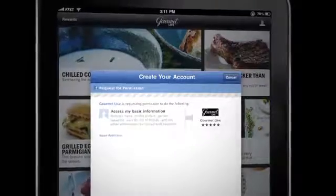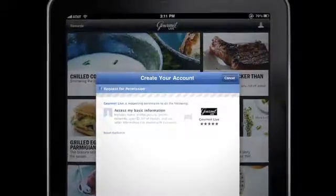Live by simply logging into your device with any of your social media accounts. Once you're logged in, the app's preheated and you're ready to go. Let's get cooking.